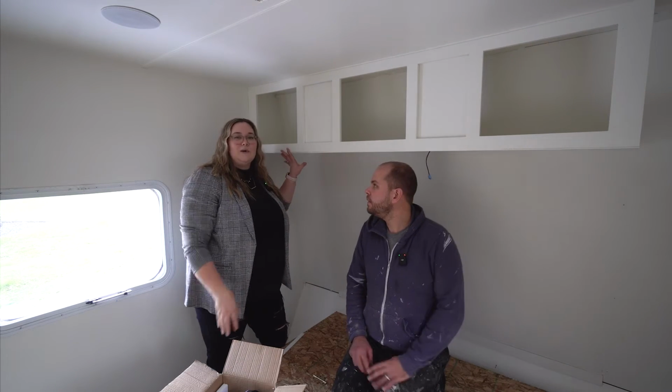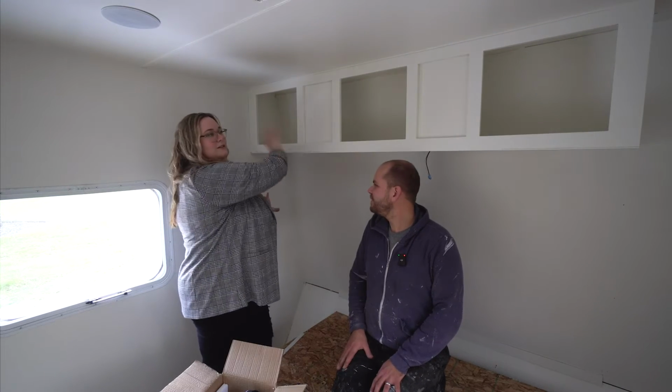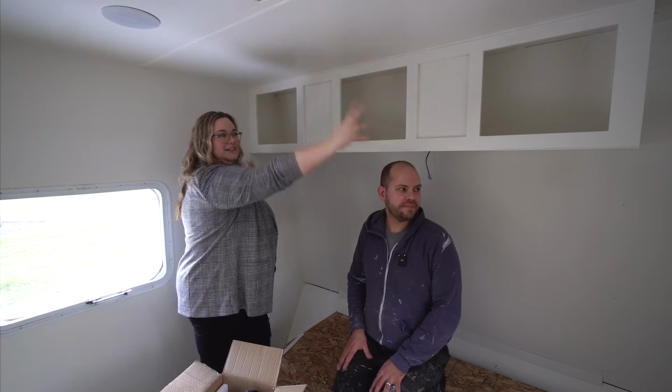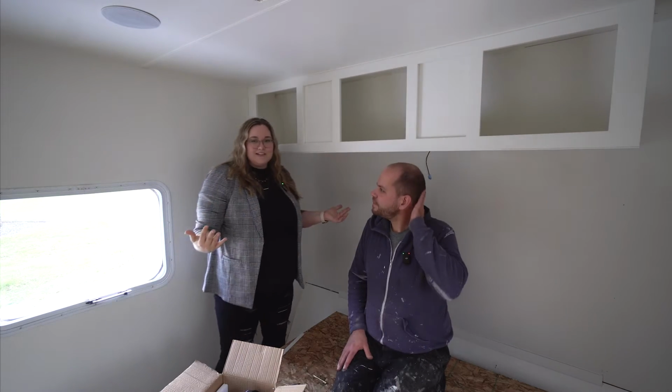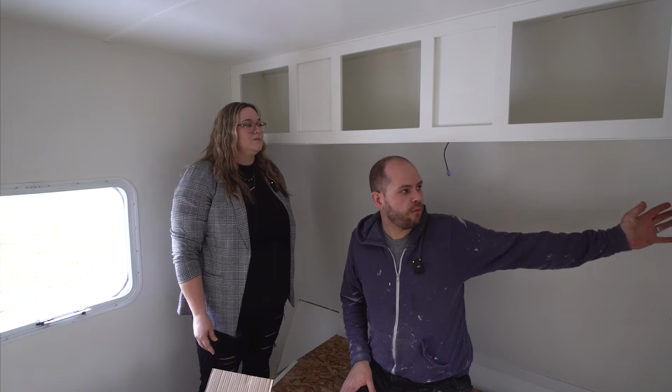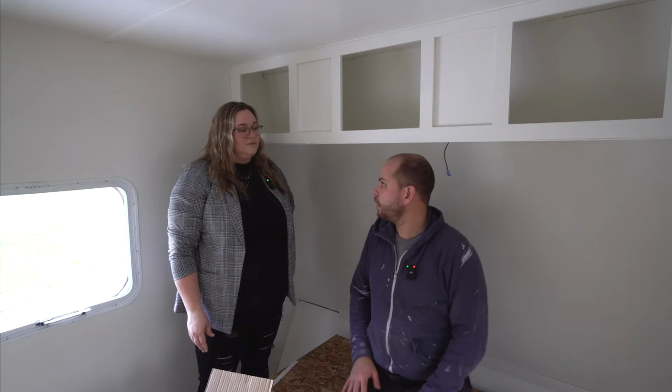So what we're doing is putting the big guy from the other room into here, so that it'll be cabinets on all sides around the bed and more storage. To me, that just makes sense. We're gonna reduce how far this one cabinet sits out so it all sits on this plane. And I think that's gonna look really sharp.